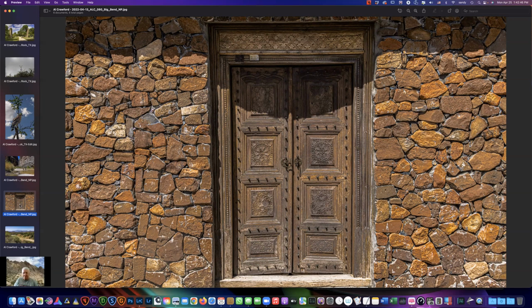I thought it was really nice. I've cropped it down some to get rid of some of the stuff around it that didn't look very good. But I just thought it was really pretty, and the stonework and the door just kind of go together. Oh, yeah. What do you think about maybe even less stonework?